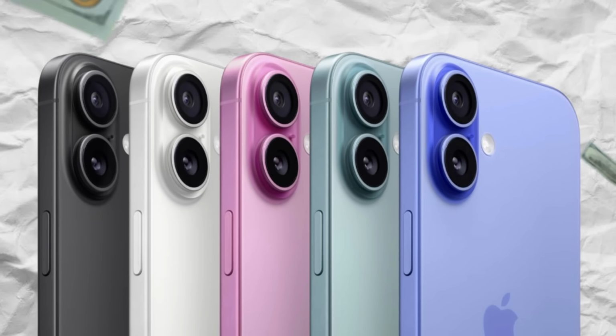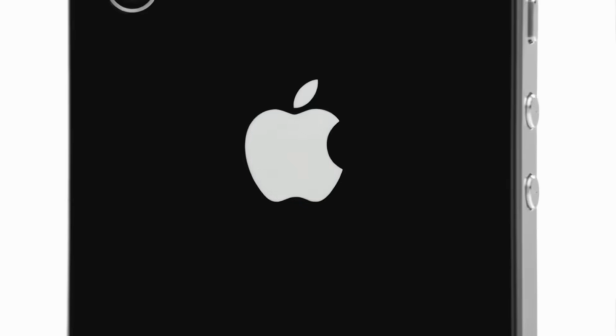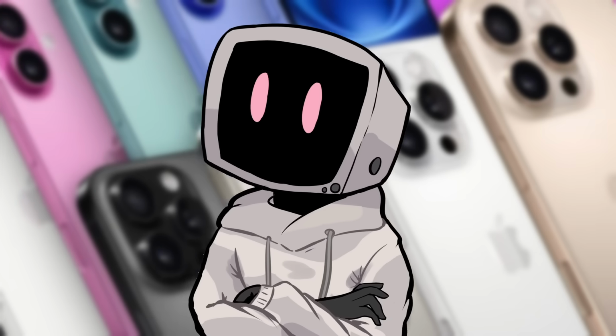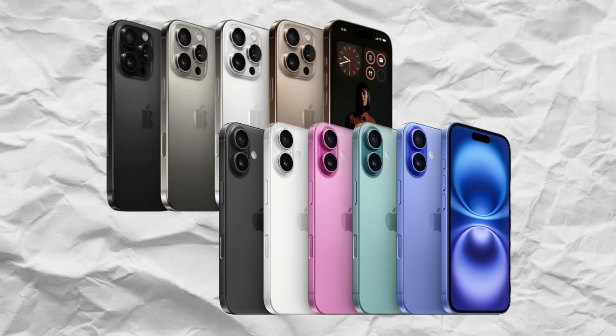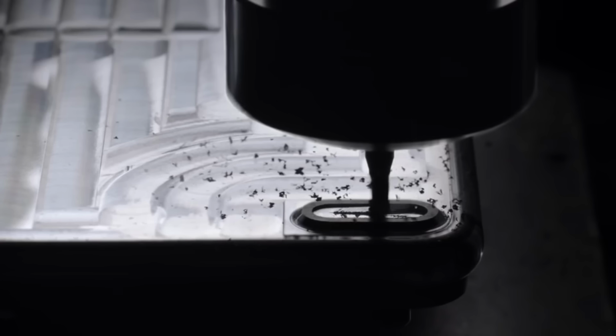iPhone colors have been a huge selling point for a long time now. Long gone are the days when you could only choose between 2 or 3 different colors. If you look at the current lineup for the new iPhone 16, in total there are 9 different colors to choose from. With so many colors to choose from each year, it's no surprise that there's some that are only around for a few models, whether it's due to being unpopular or for practical reasons.